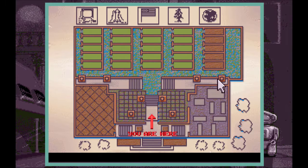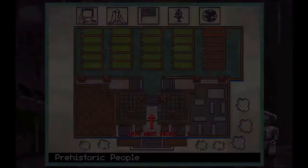Final hall. The World History Hall, I guess. Do we want to start backwards and go forwards? You know what? Yeah, let's start backwards and go forwards. We'll start at the oldest, go to the newest.